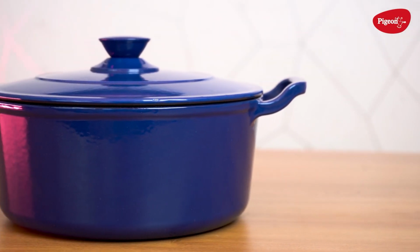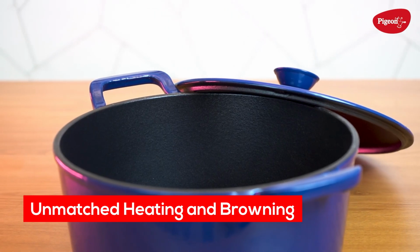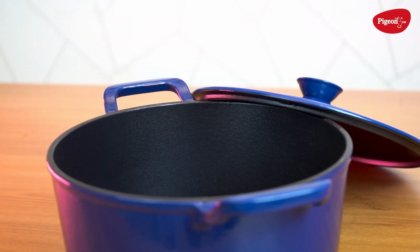Plus, it enhances the flavor of your dishes and fills your meals with rich iron content, thanks to its unmatched heating, browning capabilities and premium cast iron material.